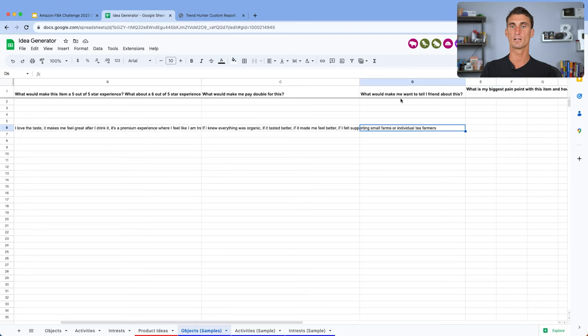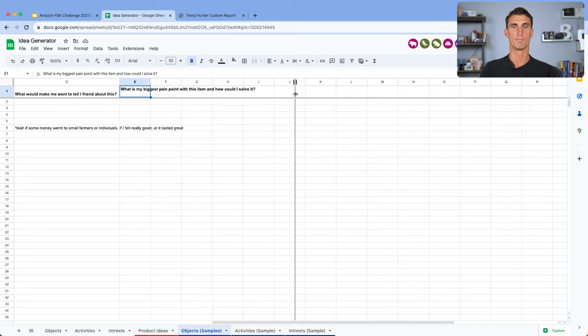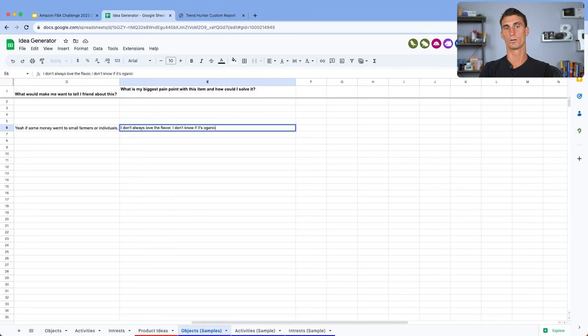some money went to farmers or small farmers or individuals, because then that starts to be a story. It's like, wow, when you drink this tea, you can feel good about yourself because you're helping out the world in general. Another thing that might make me want to tell my friends about that, if I felt really good afterwards or if it tasted great. So what is my biggest pain point and how can I solve it? With tea, my biggest pain point is I don't always love the flavor. I don't know if it's organic or healthy for that matter.